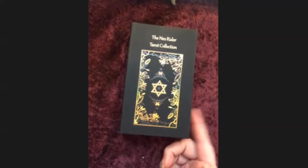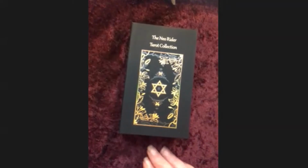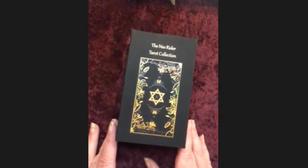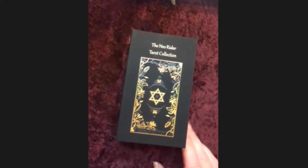Today's deck, I am so excited about this. I have been wanting to do this one. I'm sure you've seen me use it in the Astro Tarot readings that we do for each new moon and full moon. And this is the Soul Sparkle from the Neo Rider Tarot collection by Ivy Feng.